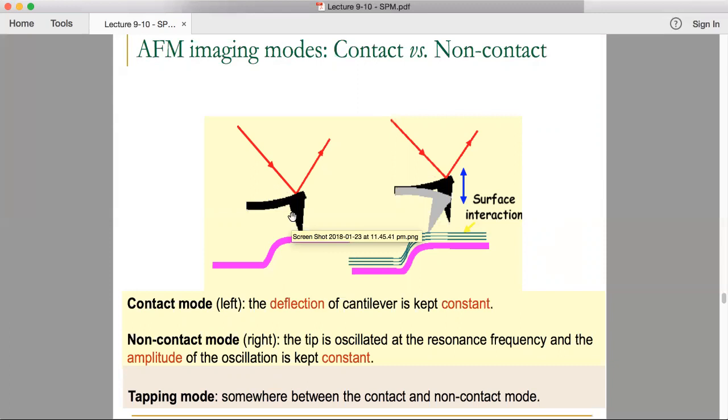So if you encounter a step, what happens? In contact mode, if you encounter a step, the tip-sample distance is lowered. That means the force is higher now, so the cantilever is deflected. If you want to keep the cantilever deflection constant, then you need to use a feedback signal to keep it constant. That means you need to maintain the distance. So if you scan the contour of the tip path, then you can get an idea about the sample surface.